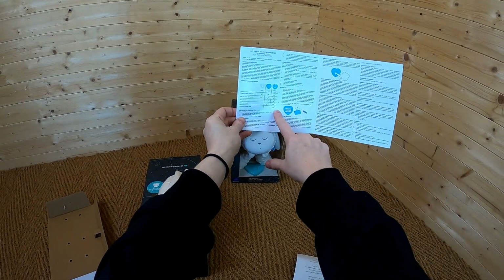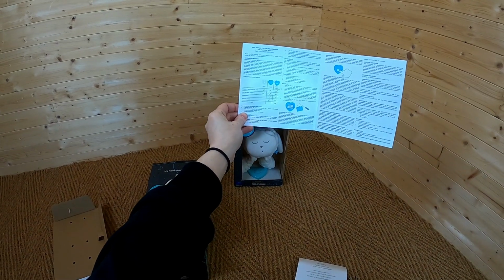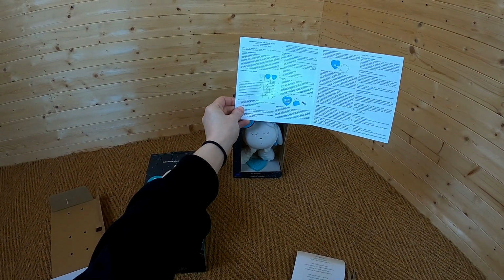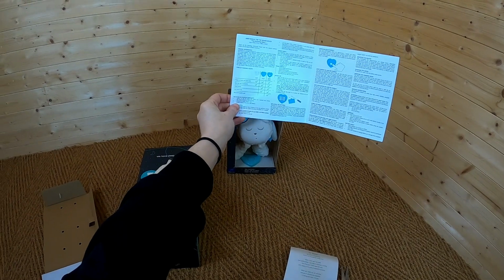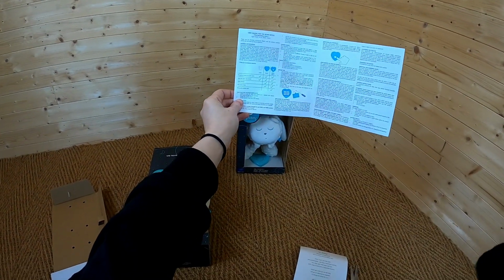And then this one here has got a Bluetooth function on it, so you can put an app onto your phone and you can actually control it by your phone, so you can switch it on rather than manually through the heart. You can actually switch it on using your phone.